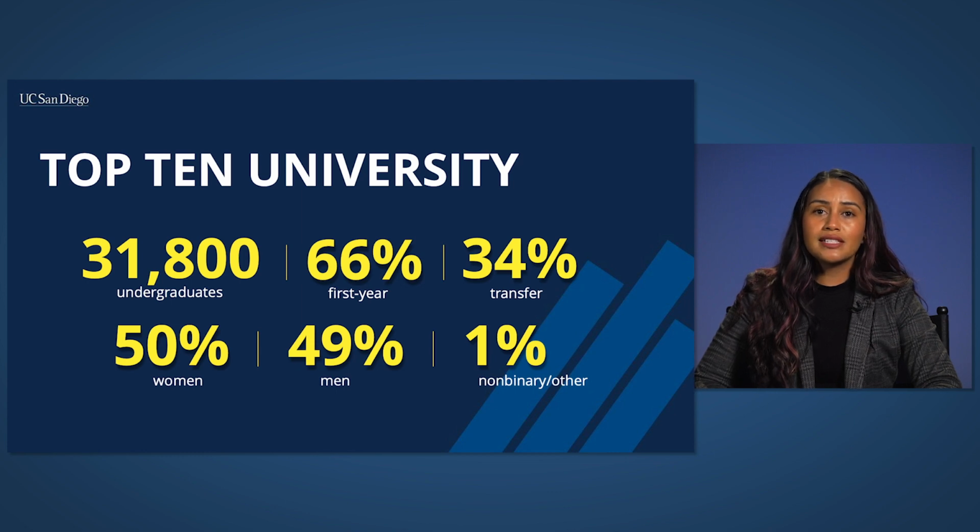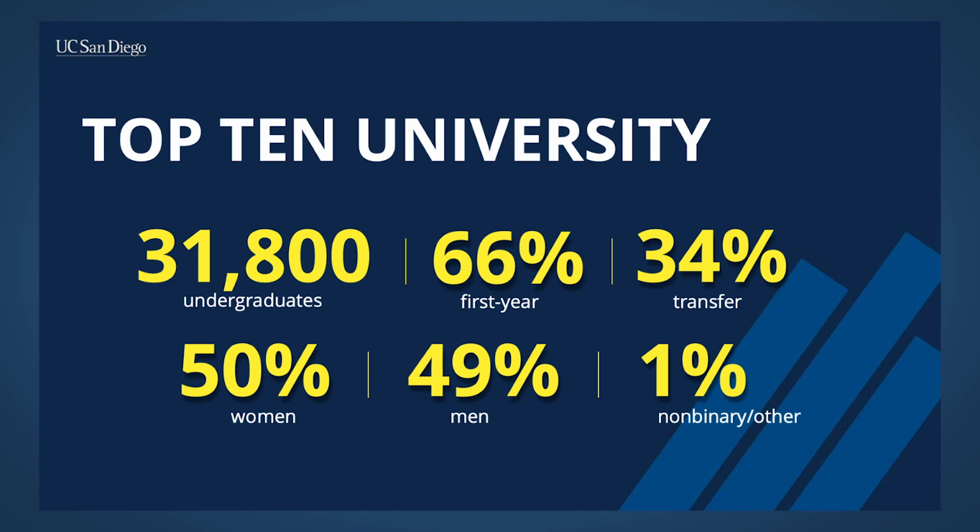You do have to rank the colleges. When you select UC San Diego on the UC app, you will be prompted to rank the colleges from your first choice to your 7th choice. That lets us know what your preferences are, but at the end of the day, we do accommodate students based on availability. Now, the numbers that you see on this slide are a reflection of what our current student body looks like. We do have over 31,000 undergraduate students, 66% of those students coming in as first years, and 34% of those students as transfer students.